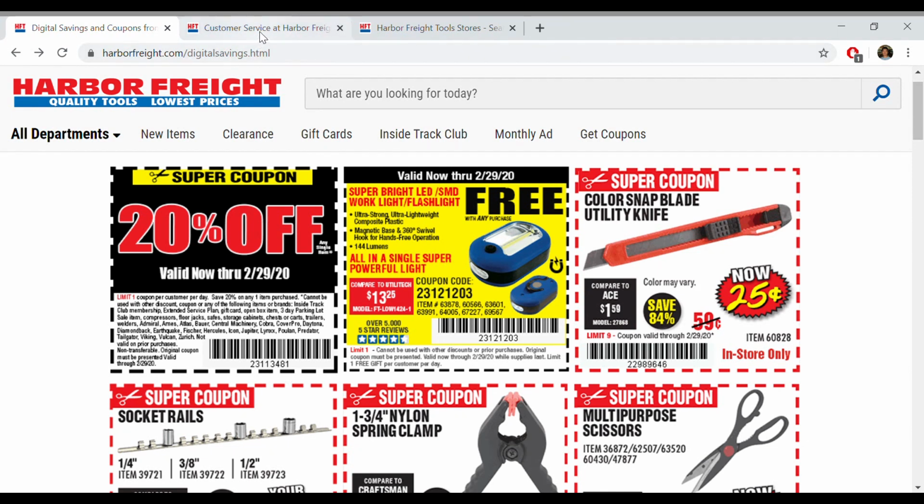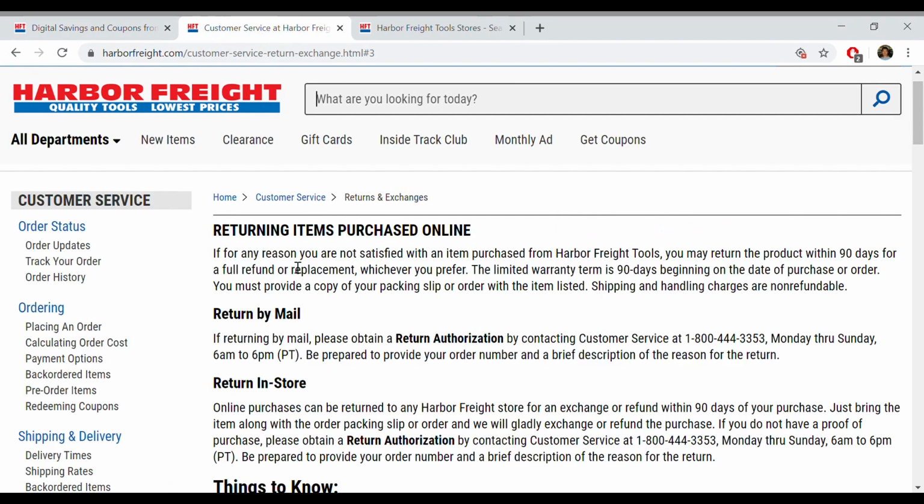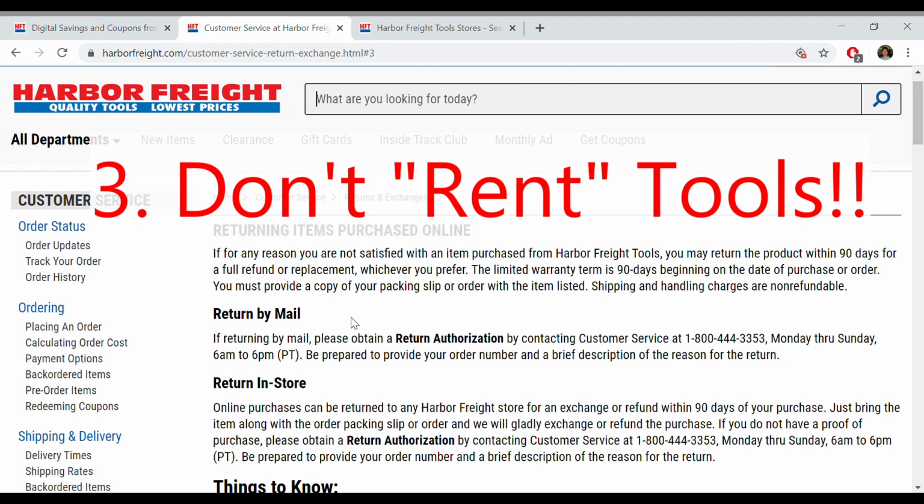The third item I want to tell you about is to not rent tools from Harbor Freight. And when I say don't rent tools, I don't mean that Harbor Freight has a rental program that you shouldn't use. I'm talking about people that buy a tool with the intention of returning it after using it a couple times because they don't want to pay for it.